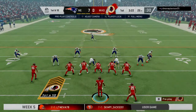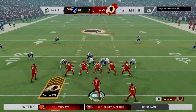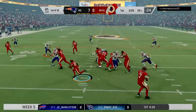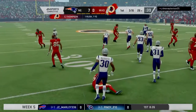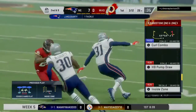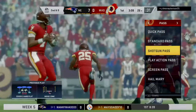Haskins and the Redskins come up 1st and 10 at their 25-yard line. This is Chris Thompson in his 7th season now as a Redskin. And not much to speak of. Call it a 1-yard gain up to the 26. Just a yard on the pickup there, and it'll bring up a 2nd and 9.